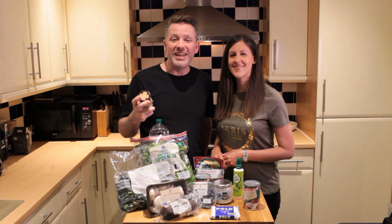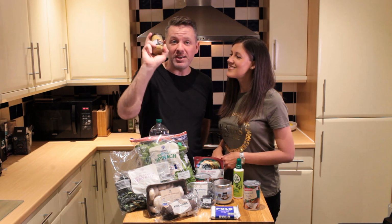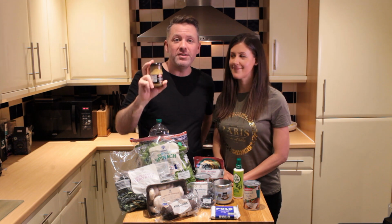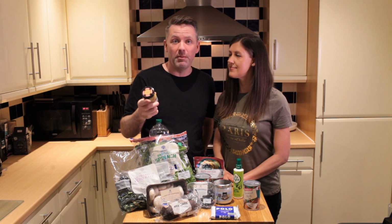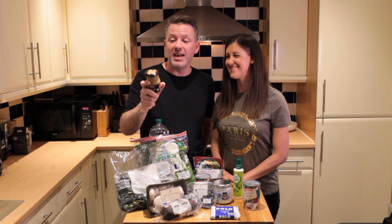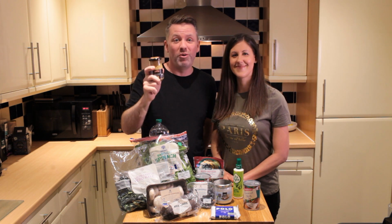Yeah. All right, so the next thing that we've picked up is this whole grain mustard. Now, we have been looking for whole grain mustard, and most of the ones that we've found in stores have sugar in them, really high on the ingredients list as well. So to find this with no sugar in it, we're really happy with that.